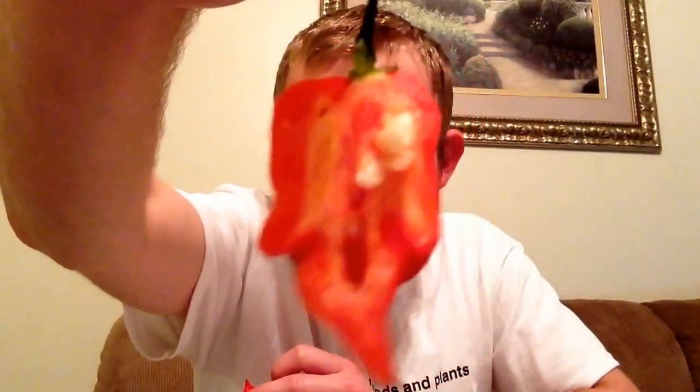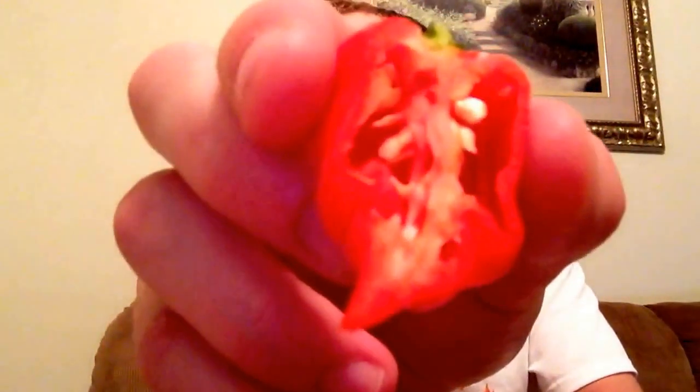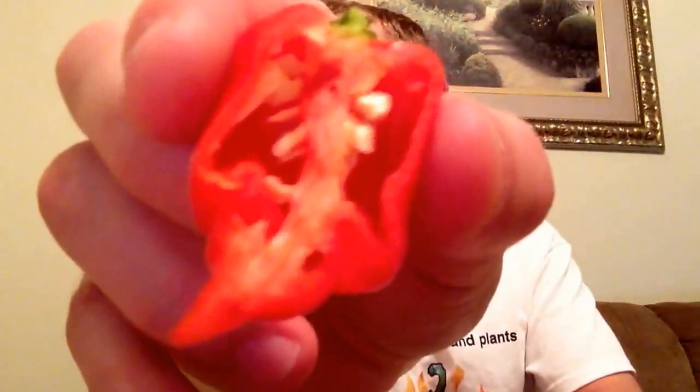Look at that. That's scary. Look at all that oil right there. That placenta packed full. Very freaky, scary pod. Show you this side right here. Lots of oil there and lots of placenta. This is a packed full chili right here. This is a very scary, very freaky pod, lots of placenta, lots of oil, just a freaky pod.